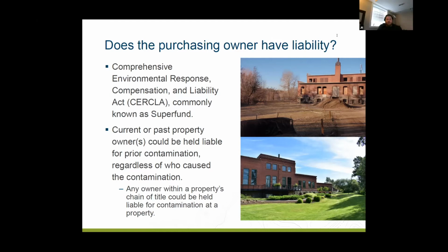Did you have a question, April? Yeah, one of the questions is, is a Phase I required? And if so, when? So as you're going through, that might be a good time to answer. I would say most financial institutions are going to require one if there's going to be financing. But if you buy a property, you're not required to do a Phase I. But as we're talking about, that could open you up to some liabilities if you didn't do your due diligence, and you could be liable for that contamination after you purchase the property.